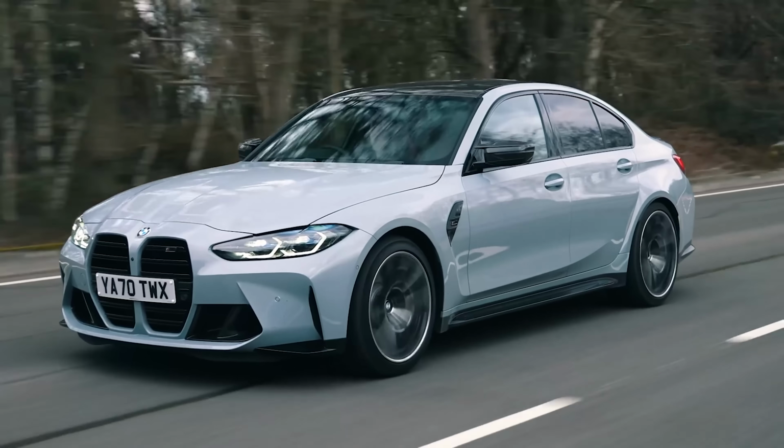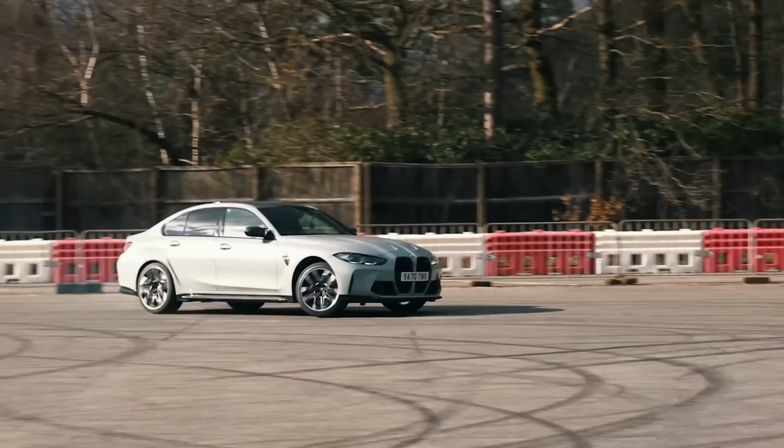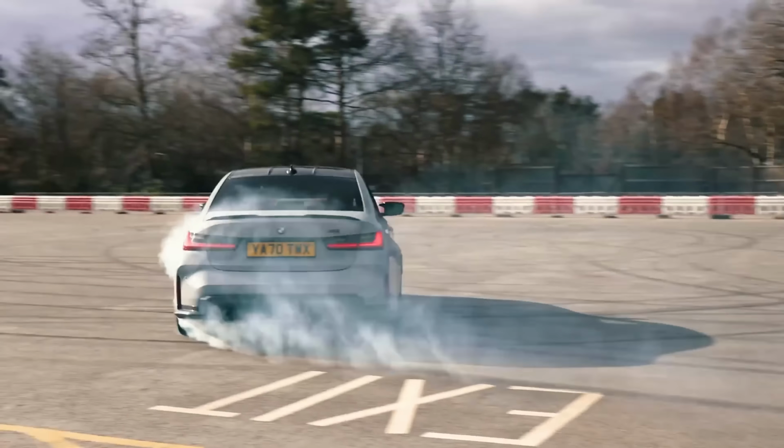In fact, if you want to see me driving like a complete hooligan in an M3, here you go. See, the Touring will be driftable, no problem at all.